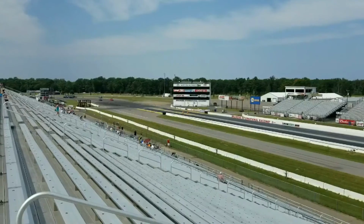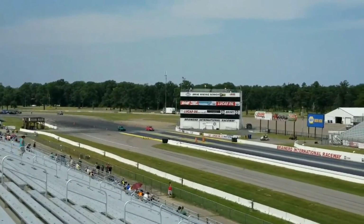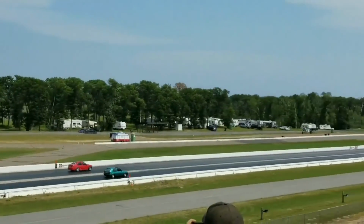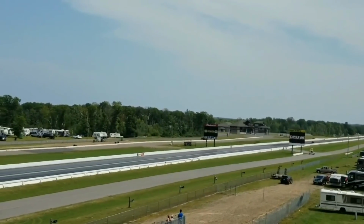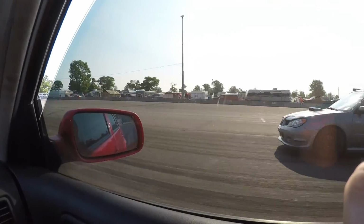See you then. Day two of Powercruise. We're gonna go back out, do some lapping for a little bit. Then about 1:30 today, we're gonna get back into the roll racing. I'm really excited for that.